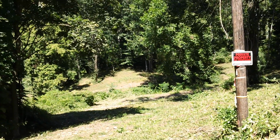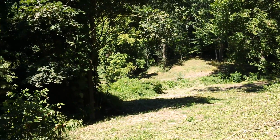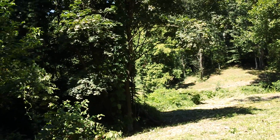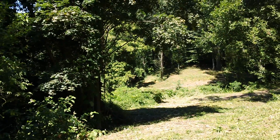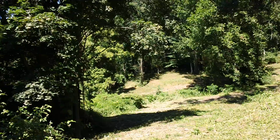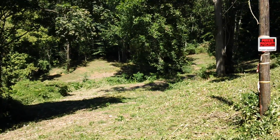Alright, here we are. We did as much damage as we could. What a pain in the butt that was, but a lot more than we anticipated. Anyways, we are again at the back corner. Always start here, kind of pan around.